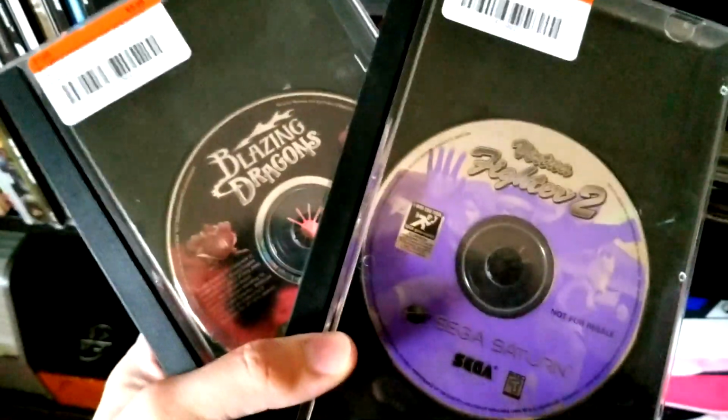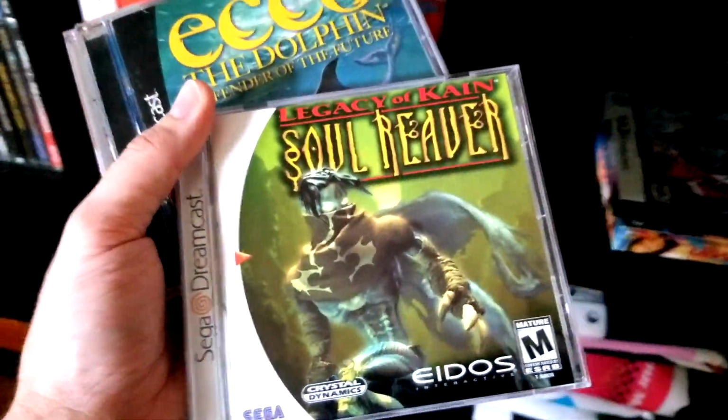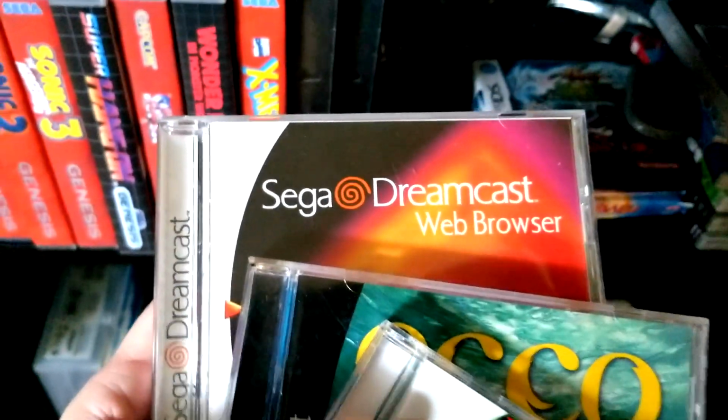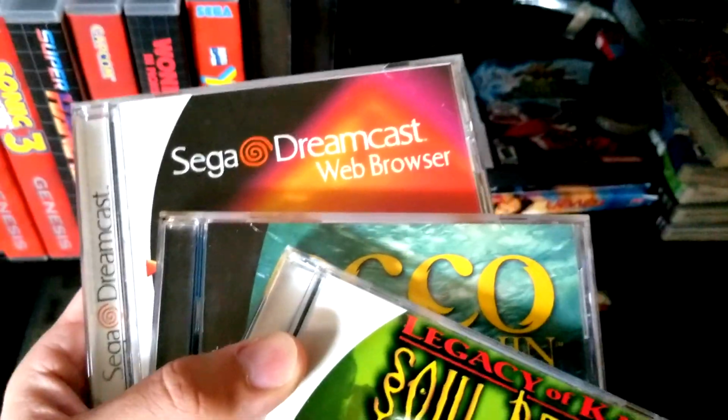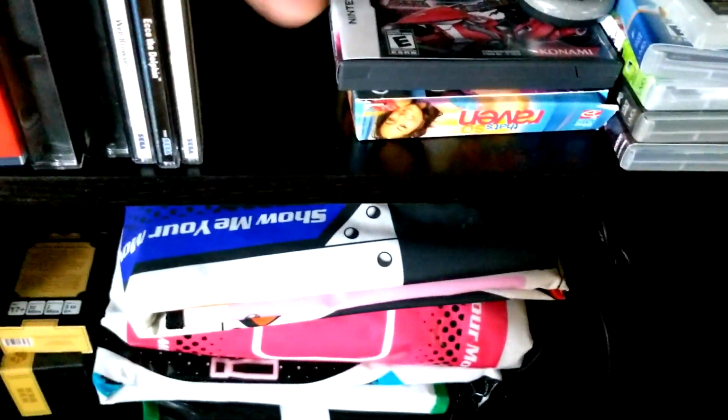I don't have anything for Sega CD, but I do have Sega Saturn stuff. Virtua Fighter and Blazing Dragons. There's my Dreamcast collection. I only have 2 games. Ecco the Dolphin, Defender of the Future, and Legacy of Kain, Soul Reaver. Shout out Cruiser Power Ranger. And of course I got the web browser. That'll be fun if I can ever get online. Just go streaming my experience using 1999 internet on my Dreamcast. That'll take a Raspberry Pi and all that.